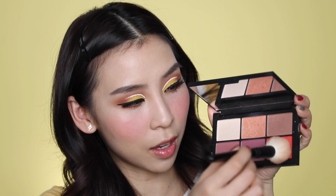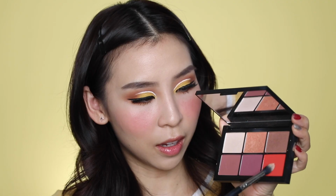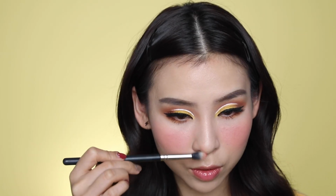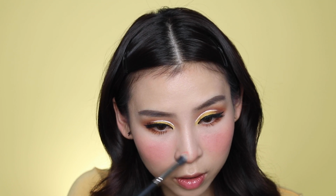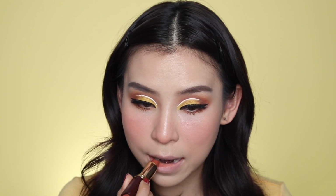And I'm just gonna set that cream blush with a red blush from NARS. I'm also gonna pop a little bit of this red on my nose, just kind of use it to contour my nose. And I'm gonna pop this L'Oreal lipstick in 292 just on the center of my lips, and just blend it out.